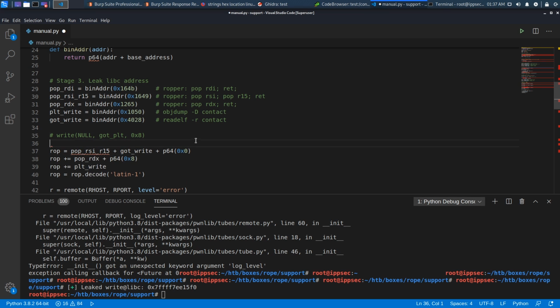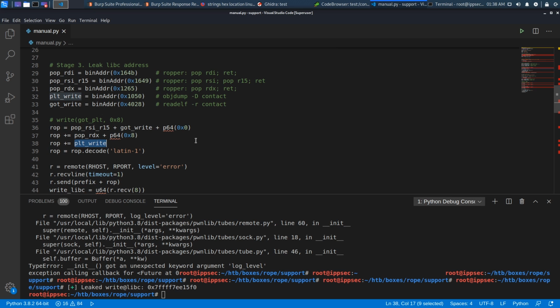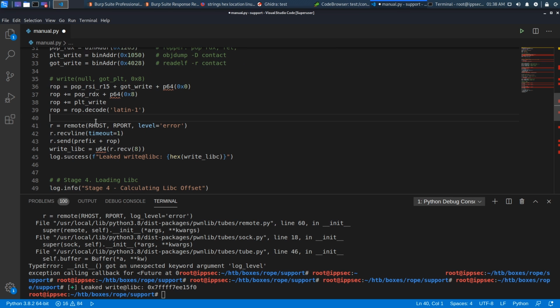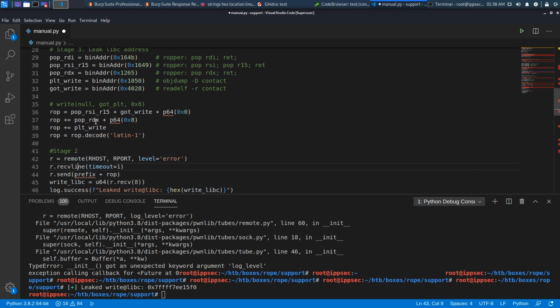If you really wanted to, you could do ROP equals pop RDI plus 0x4. And then this one would be plus equals, and then you can change this to be 0x4. So if you really want to do it that way, you could. But I hate setting things if I don't have to. So this calls the write, which will leak the GOT PLT address. Then we go to stage 2, I don't even know what stage this is right now. We've all done screwed up our comments doing this. Next stage, and this will be calculating offsets.